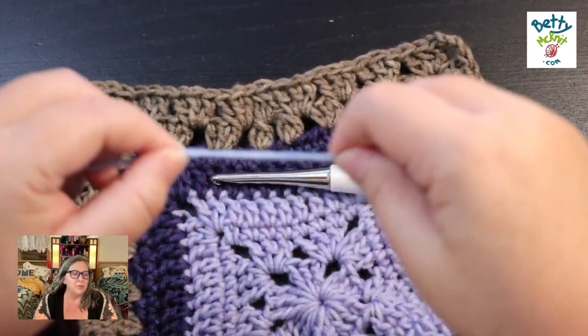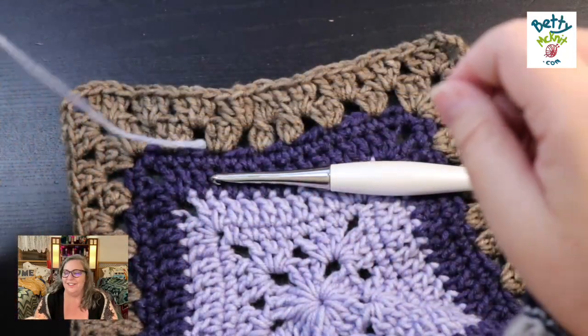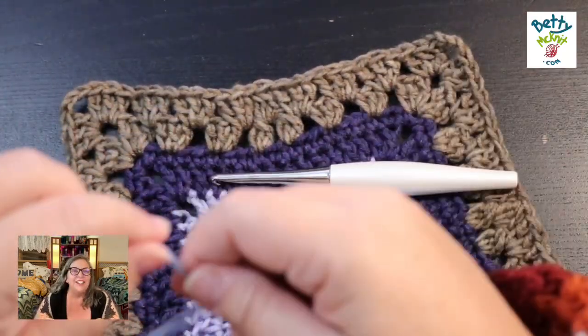She's not tying knots before when she was here. Didn't tie knots then either.